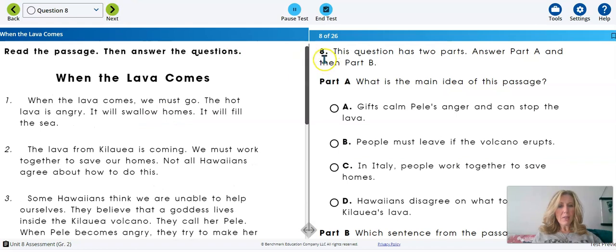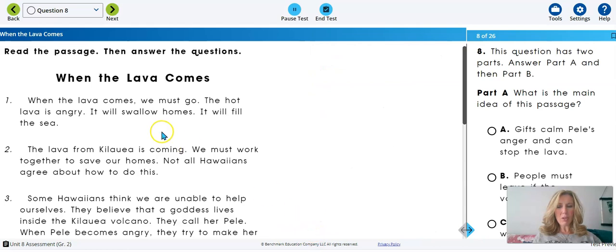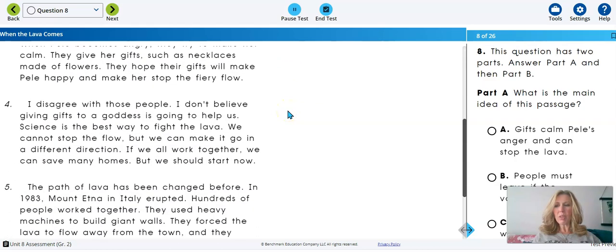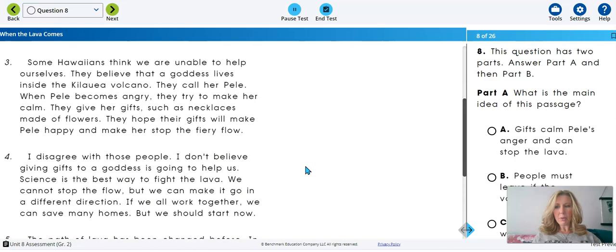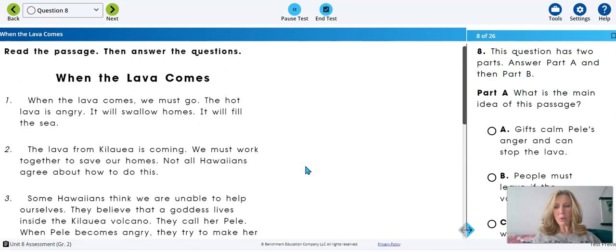Question 8. This question has two parts. And I'm on a new story. So I'm not going to start question 8. Instead, I'm going to expand my passage and I'm going to put all of my focus on the story when the lava comes. I'm going to read a seven paragraph passage. Okay? And I'm going to do my best with pronouncing words.